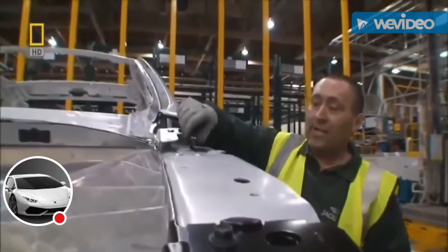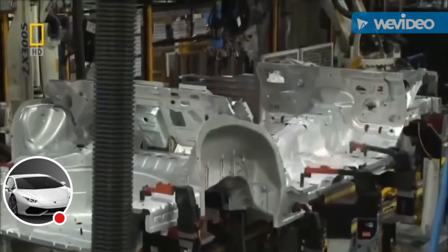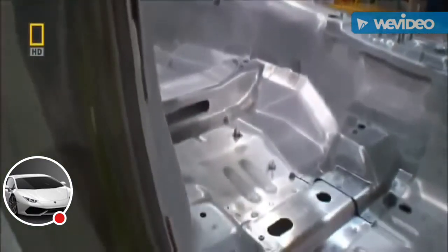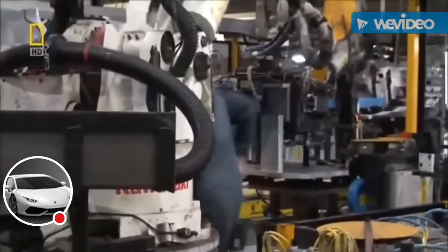He's a man with a lot of power. Any defects and the production line stops. So if I find these rivets are not 100%, I know exactly what robot they come from, and I can bring maintenance in, and we can actually go in and have a look at that robot.